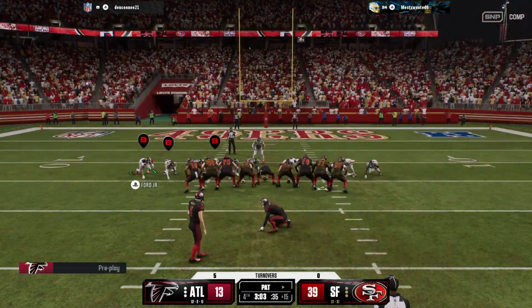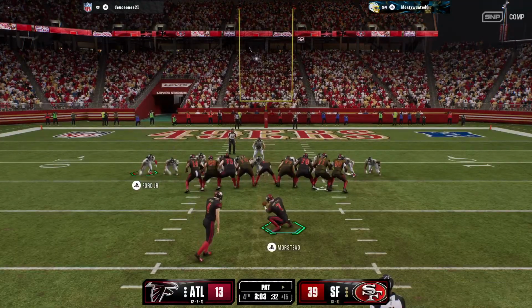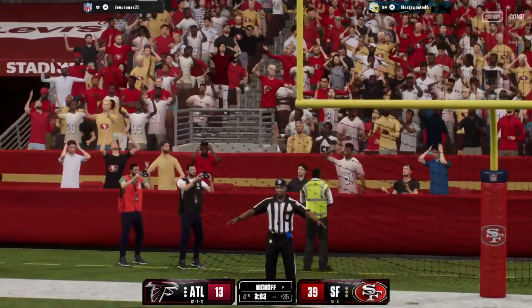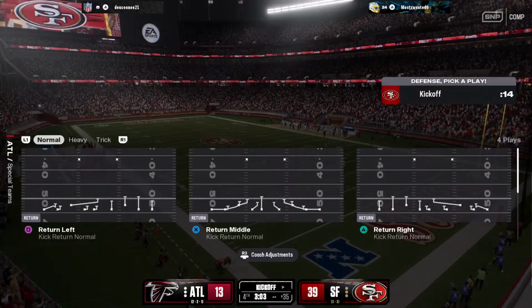You know, it always amazes me, Mike, that these guys have all this energy, that following a long return like that they can get into these big, elaborate celebrations. But listen, I don't blame them. You're a defensive guy. You don't get the ball in your hands very often. When you score, man, you better make the most of it.